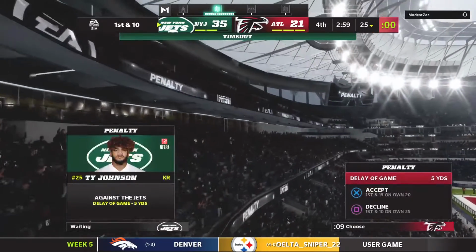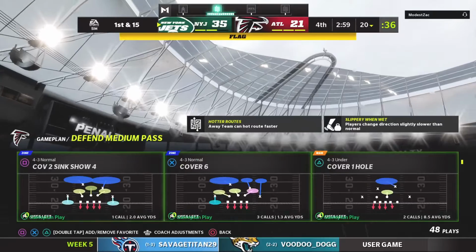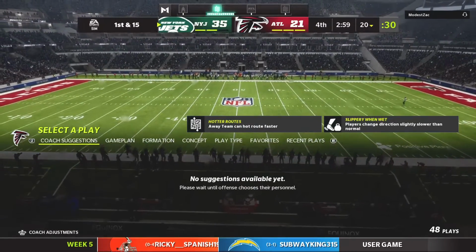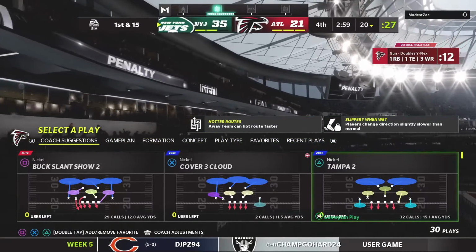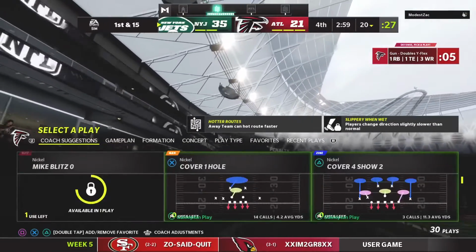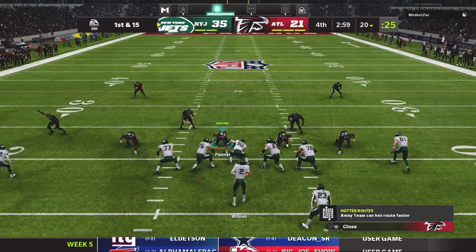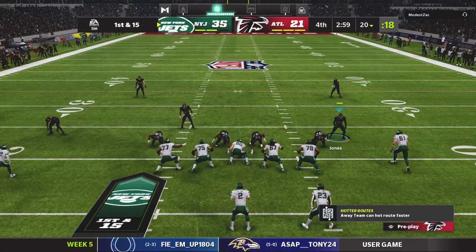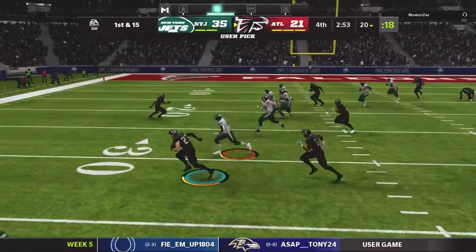Play clock down to 0, and this is not the way to start a drive. So that'll back them up 5. The delay of game backs him up 5, 1st and 15. Now Wilson. And intercepted. Maybe the turning point they need.